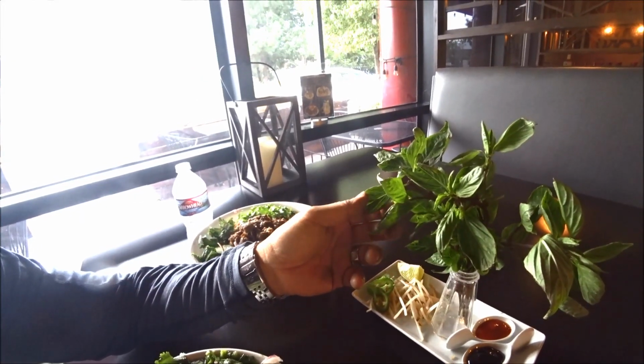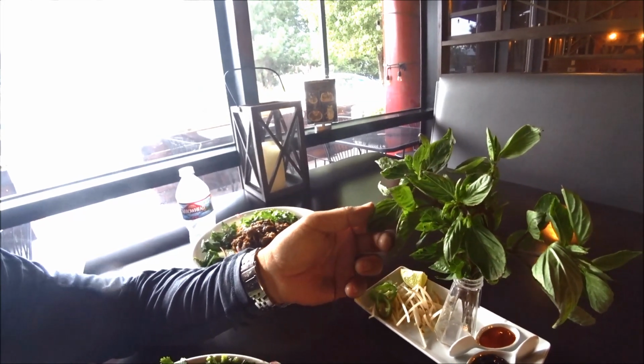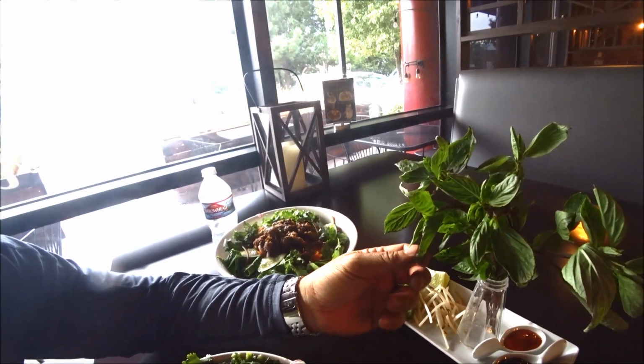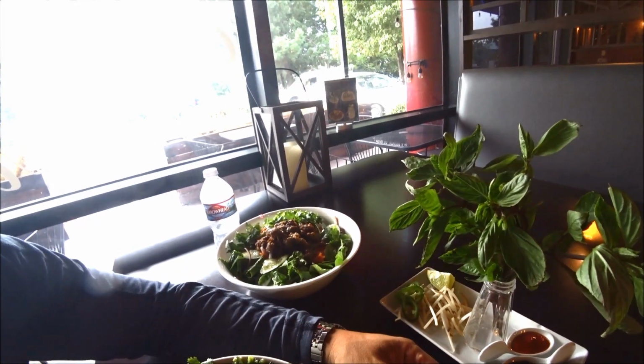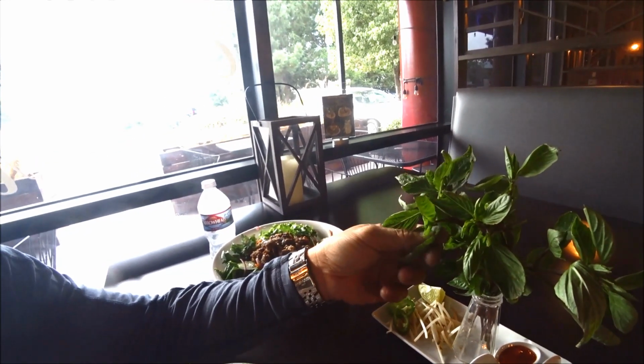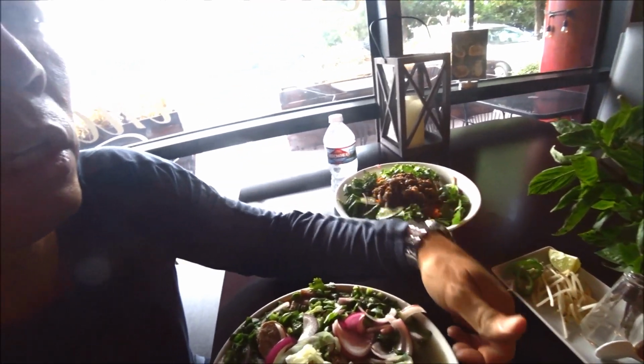These are Thai basil leaves, loaded with vitamin K. They're similar to Italian basil, but they're grown in Vietnam and Thailand. Really good for you. To me, it enhances the flavor of the pho broth. So what I do is I pluck off these leaves and put them inside the broth, and they cook, and I eat them with the broth. It actually enhances the flavor of the pho.